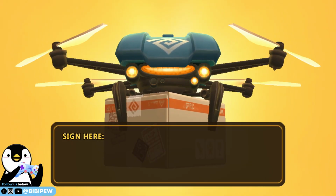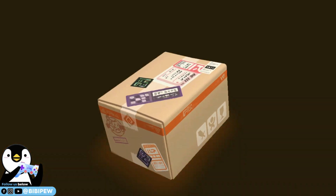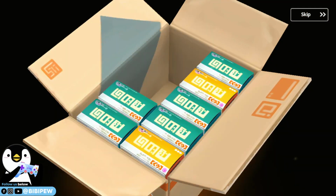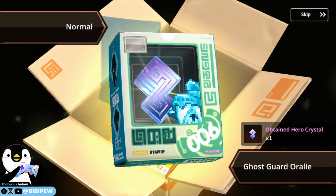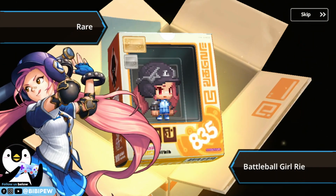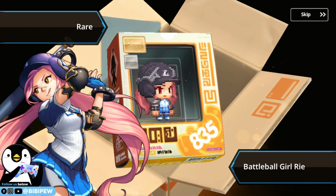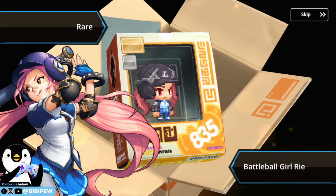So don't know whether I have any luck for this new hero, since we will be getting the 6,000 free gem. Maybe, oh, I didn't get it, man. But for the next rewards, you are able to have 15. Hey, I finally have this new hero, which is the battle ball girl Ray. Hey, this girl pretty, man.